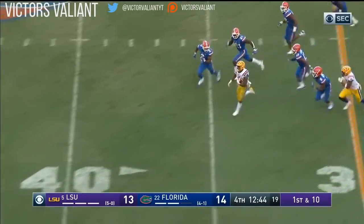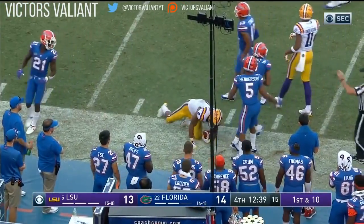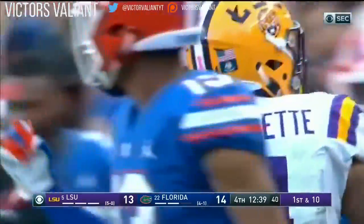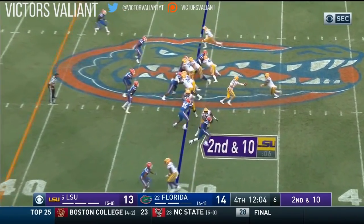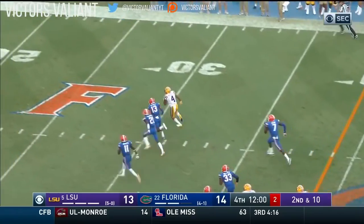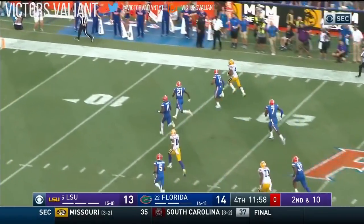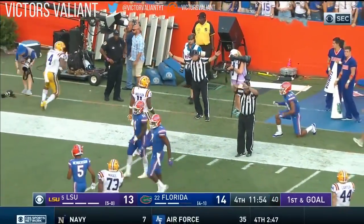Here's Brossette finding him some room and some help. Nick Brossette all the way out to the 50. Going into that play, the longest run of the day was by Joe Burrow for 21 yards. Here comes Brossette, and Nick Brossette on the way. Two biggest runs of the day, and it's first and goal.